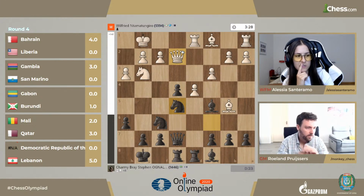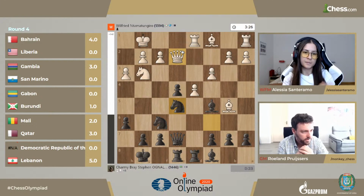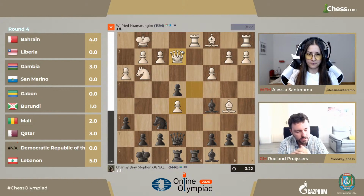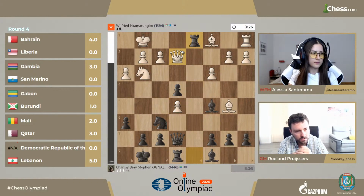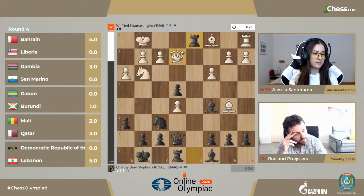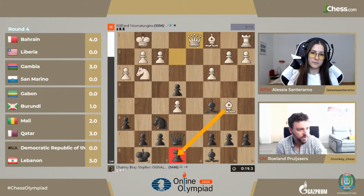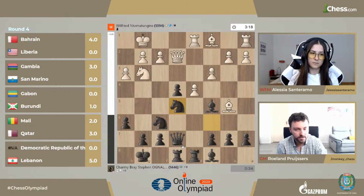What is happening now? Yeah, this is an interesting Spanish position. You get positions like this also in other lines, but the difference is now that after bishop takes e8, I would have played bishop takes e8 there, instead of d takes e5 as white. The reason being that after bishop takes e8, there are still a lot of pieces hanging for black, so that would have probably won the exchange. Okay, let's continue with the game then.